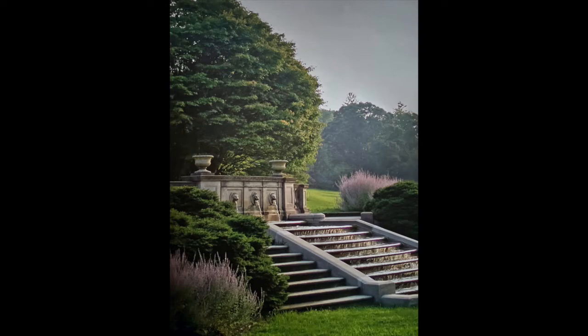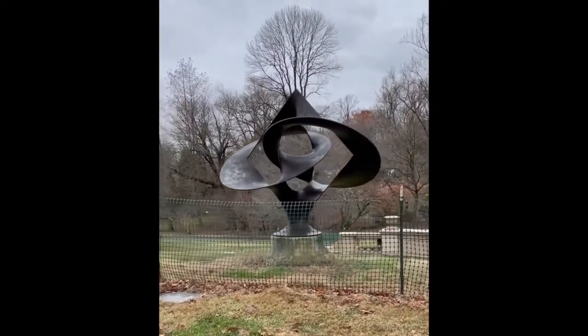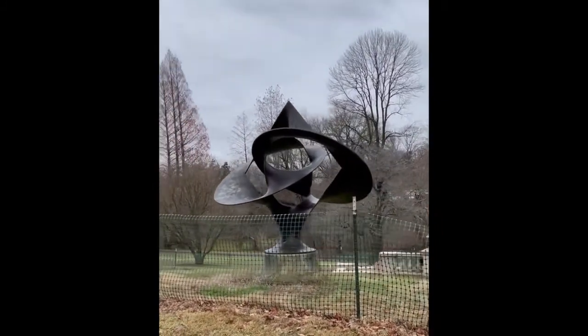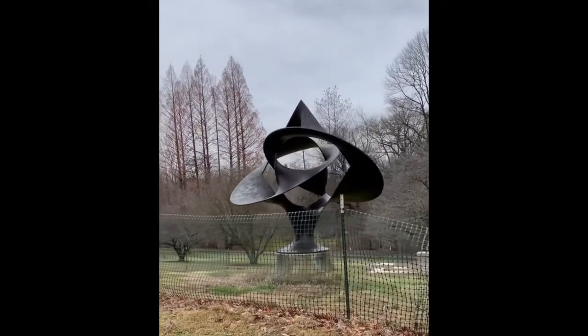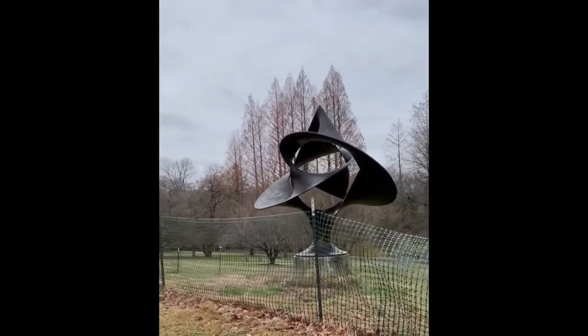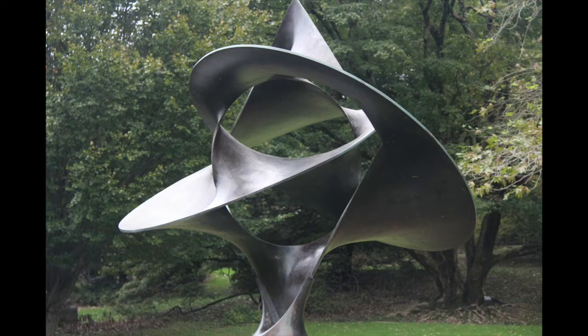The bronze sculpture, after B.K.S. Iyengar by American artist Robert Engman, sits at the top of the step fountain. It has an unusual quality. When it's viewed from different vantage points, it seems to change shape and looks like a different sculpture. You can see triangles, circles, and diamonds.